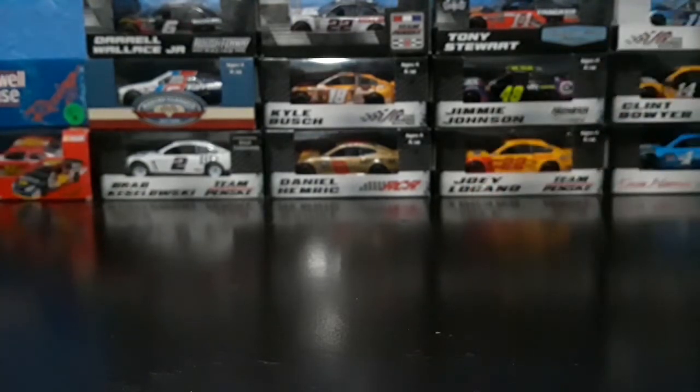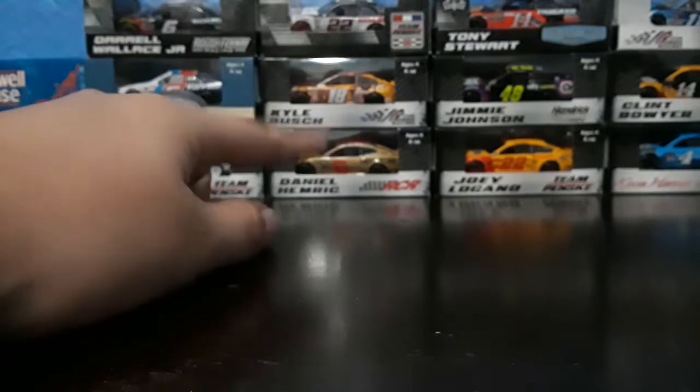Sure. Alright, this is the last. So I just dropped the diecast. I don't know which one it is. Whoop. It was the Ryan Blaney Rover win, Penske Racing. I'm pretty sure you're triggered right now. F. Because I just dropped it. There we go. I'll check if there's any chips on it later. But this is the last diecast that I got that is on this packaging.